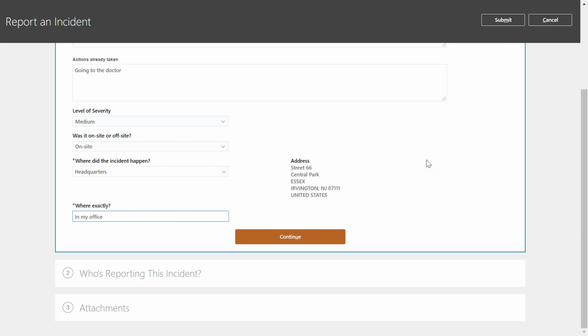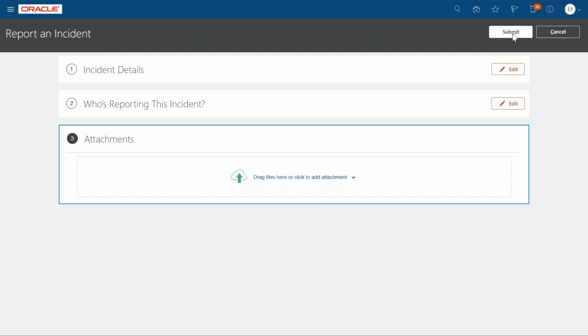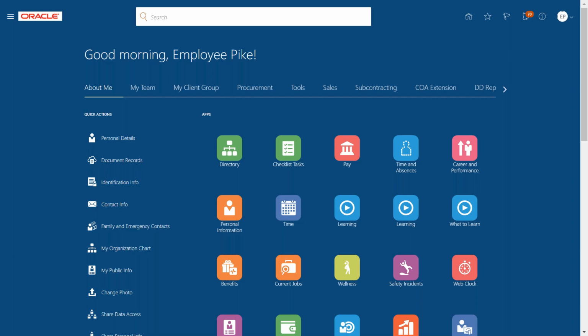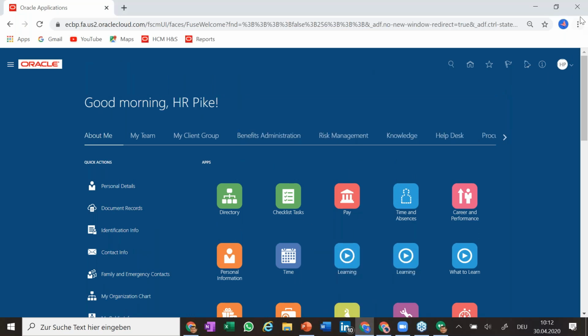So just to make sure that you then as a health and safety person know exactly, okay, what's happening, what's going on, where did it happen, who has that person been in contact with, so that you really have a good view. And you can always add attachments if you want, and then basically submit the incident. And that's all the magic there is to raising an incident from an employee point of view. My job is done as employee, so let me now jump into the role as a health and safety manager.